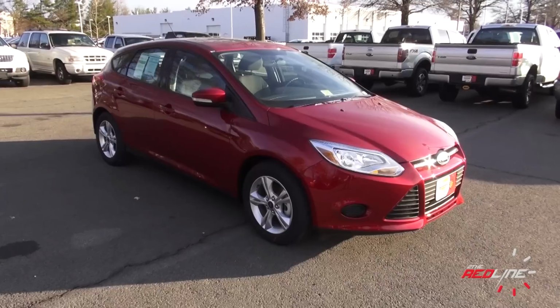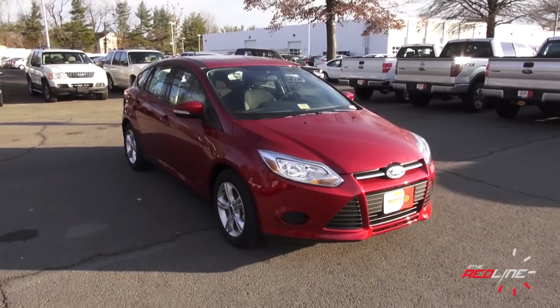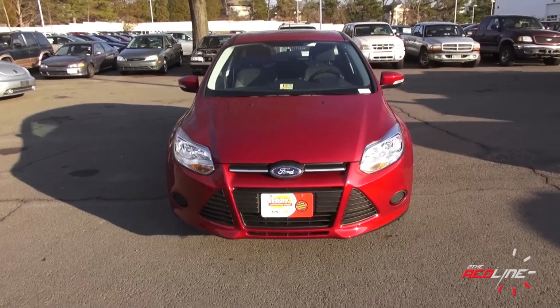The hatchback is available in two trims. I'm talking about a standard Focus. There's the SE hatchback and the Titanium. There's no more SEL trim, which was available last year. Ford got rid of that. And then the ST and the Focus Electric will be reviewed separately. I already have several ST videos out.